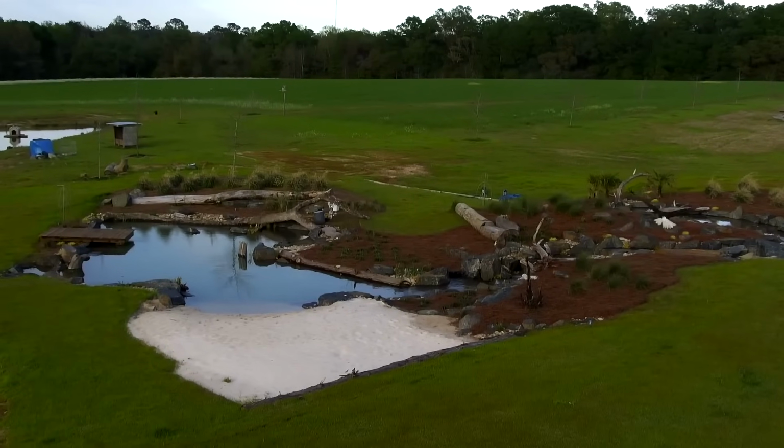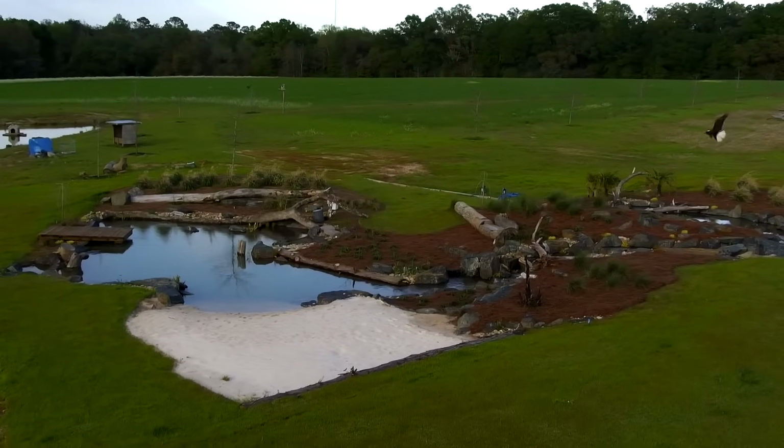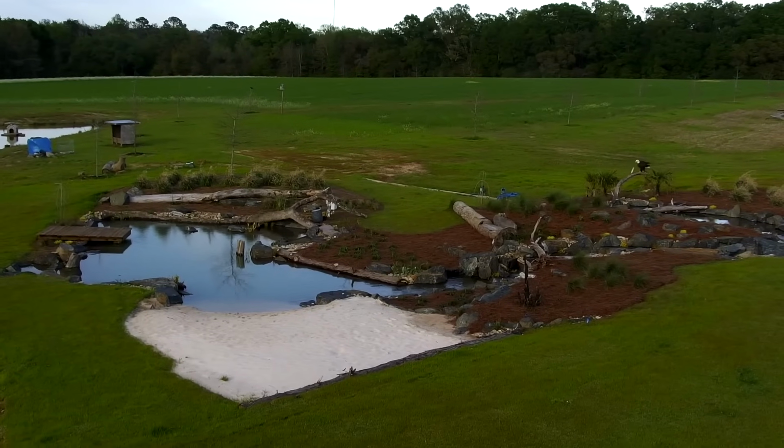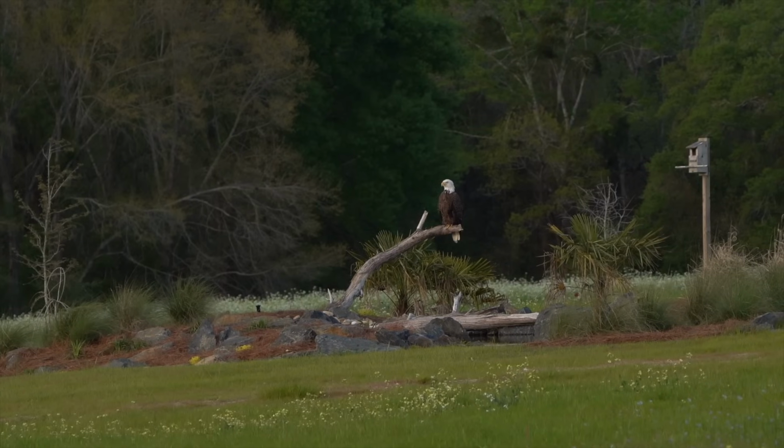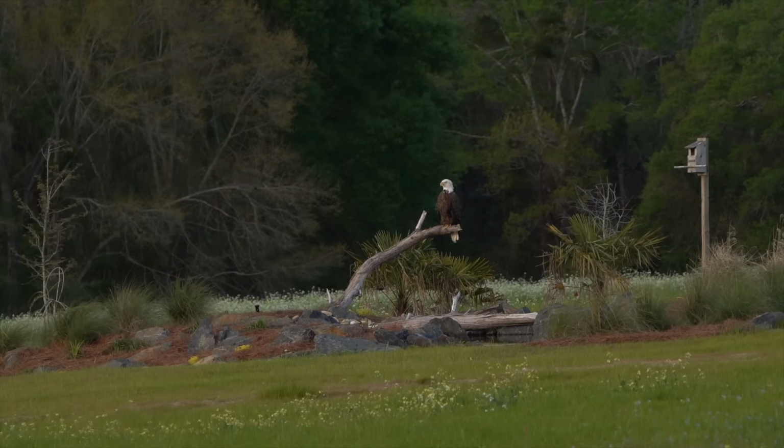And back during the pond build, when we were adding some structure to the wetland filter, we specifically added one of the cedar branches in hopes that it would become an eagle perch. And so I got pretty excited the first time I saw the eagle land on the perch. I'd have to say that's majestic.